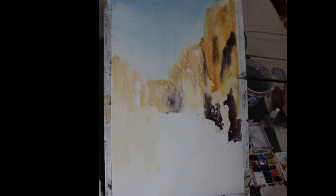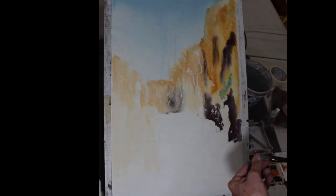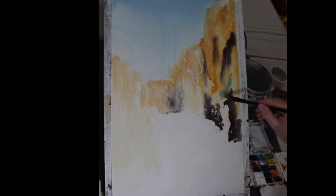I'm mixing up now just some Cobalt with some raw Sienna, just to block in roughly some of those masses of spinifex that are cascading down the sides of the cliffs and the sides of the gorge.